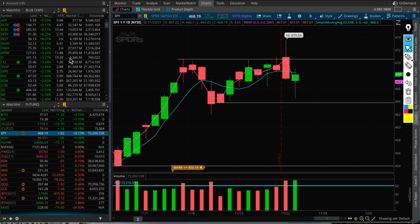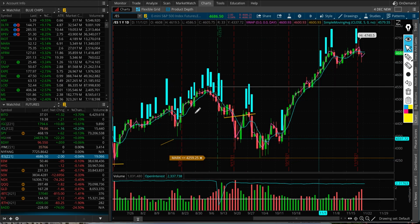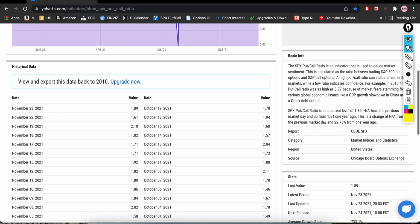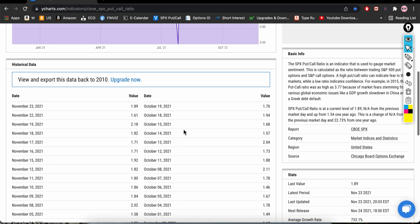And another indicator for the S&P 500, basically I look at the E-mini 500, the S&P 500 index future, and if you look at this chart, every candle you see, I have blue candles on top of it right here. Well, that's a put to call ratio that I use, the SPX put to call ratio. Anytime I see that more puts were purchased on an individual day, and that ratio goes above 2, I watch the S&P to the downside.